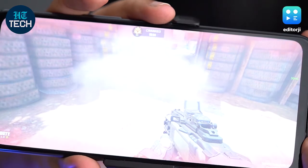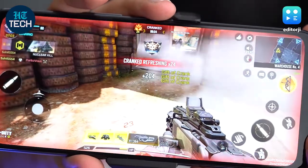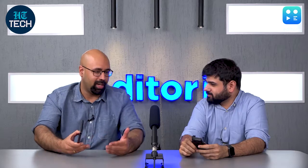I dropped a nuke in COD Mobile in my second game. Just dropped a nuke out of the blue, and that's not something that happens to me very often. So it's clearly a very good machine. Those air triggers and those extra controllers are definitely helping things. That, and of course the new Snapdragon 888 is going to make everything much more powerful, much smoother.